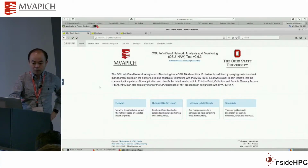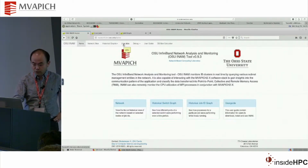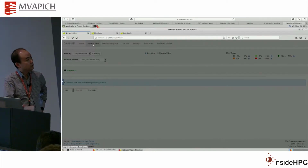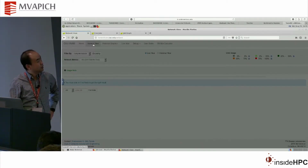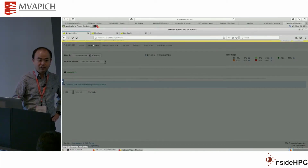So this is the main page of INAM, and the most interesting features are the network view, historical graphs, and live jobs. I'm going to show all these three features. For the network view, it requires a little loading time. But as Karen mentioned, it's a lot faster than before.